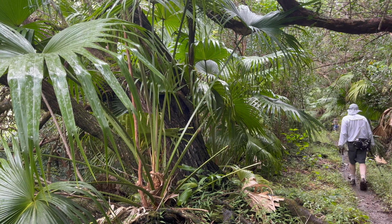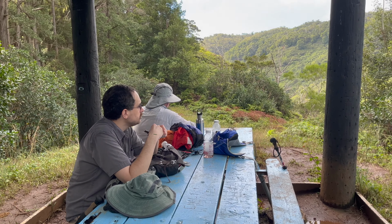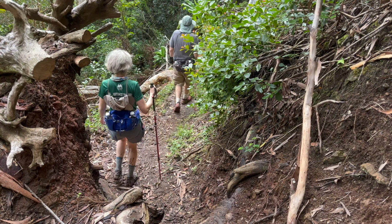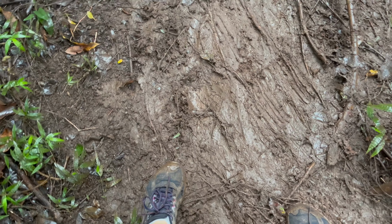We used the pavilion at this beautiful viewpoint as the turnaround point for our hike. The full trail is over 16 miles long, so you can certainly go farther if you'd like. There really was a lot of mud.